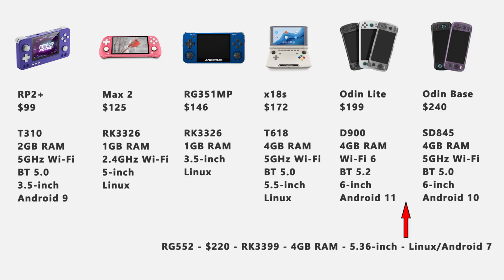If we exclude the RK3326 devices, the biggest one for a lot of people will be the fact that this can run a Linux OS in combination with an Android one. There's only one other device on this list that has mainline support for a Linux distro, but it hasn't shipped yet, so that is the void that the RG552 fills.